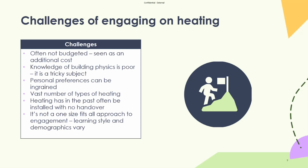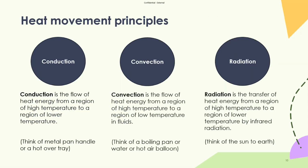You might have gone through the long process of really engaging, discussing, thinking about where heating controls sit on walls, for example, and then that tenant moves out and a new tenant comes in and that process has to restart. So there are lots of challenges, but they in most cases can be overcome. One of the key things I think is important to discuss is around heat movement principles. So there are lots of ways that heat can be transferred to different people.